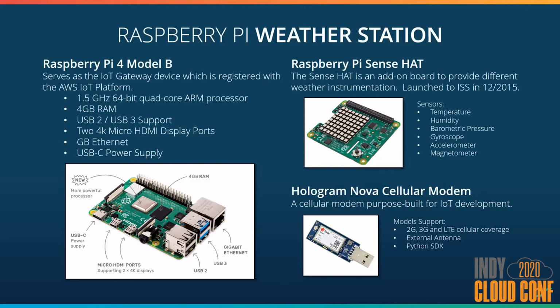Finally, we have a Hologram Nova cellular modem to provide communication when the device is outside of wireless range. Unfortunately, over the weekend, I rolled my chair over the antenna and snapped it, rendering it useless. I decided to order a replacement on Amazon, thinking it would be here within a day or two. And unfortunately, with the shipping delays, it has not yet arrived. It's supposed to be here today, which ironically is probably going to come right during the middle of my talk. So we'll skip the cellular connectivity, but it's essentially what we would do if we didn't have Wi-Fi signals.